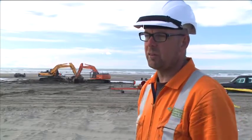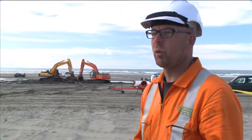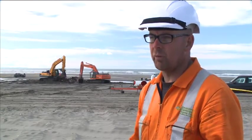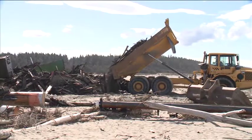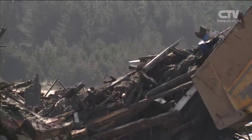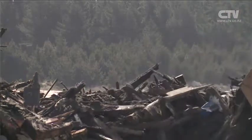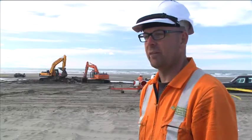Also, we've got the spill response going on at the same time. So as it's an engine room, there is oily residue in the engine room. We've taken off the bulk of the oil, but there's a little bit coming out and we're just cleaning that up as we go. Piles of debris further up the beach are being made before high tide makes its way up later on today. We were beaten by the tide yesterday. It didn't go quite as quickly as we wanted it to. However, we're hopeful that we will get it finished today.